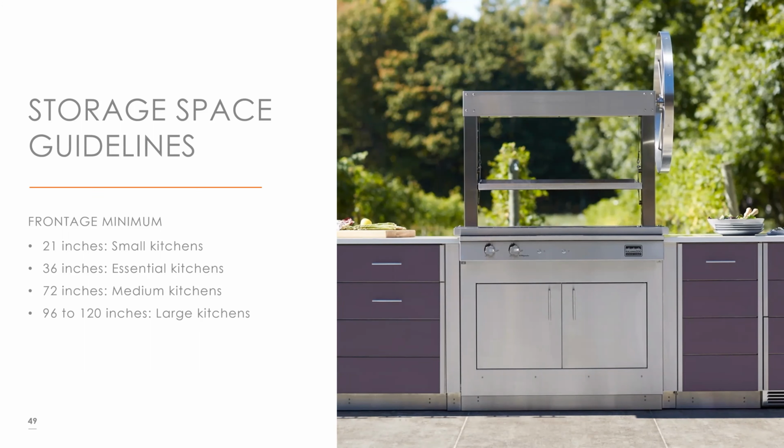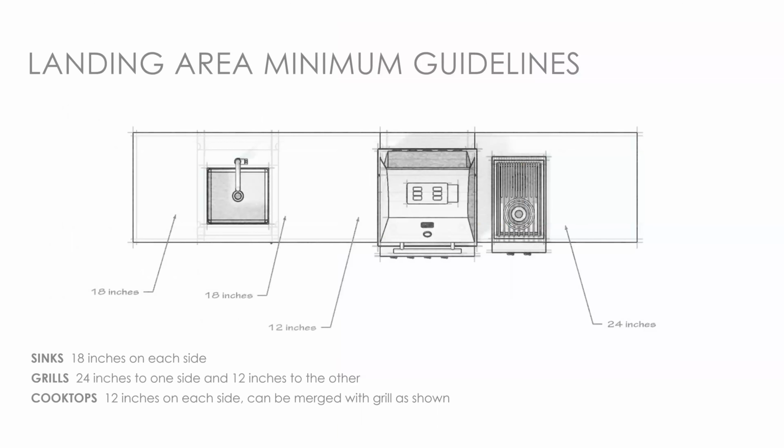As we move up the scale, we get to 3 feet, we get to 6 feet. It's only at those medium kitchens and larger kitchens that we're really starting to think about storing linens, storing flatware, storing servingware, things like that. In larger kitchens, you can keep your outdoor kitchen fully stocked and ready to go. If you're going to do that, you want to think about having weather-tight cabinetry so it's not getting wet and stained and things like that. But the range for storage space guidelines is quite large.